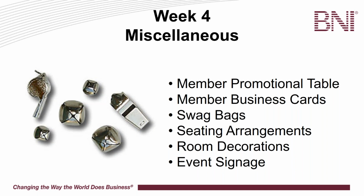If your chapter is planning to have any special seating arrangements, maybe by power teams or anything of that sort, that needs to be planned in advance. Same with any room decorations such as balloons or event signage. You want to make sure that those things are planned in advance so they, once again, don't become a distraction for the Visitors Day event.